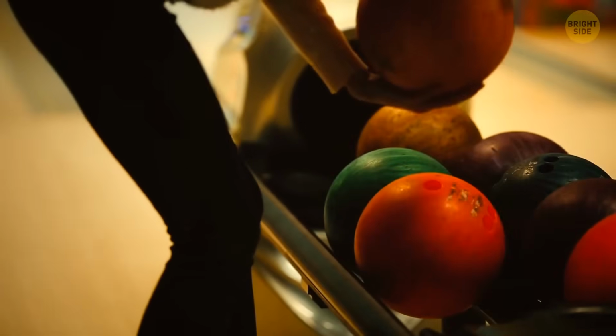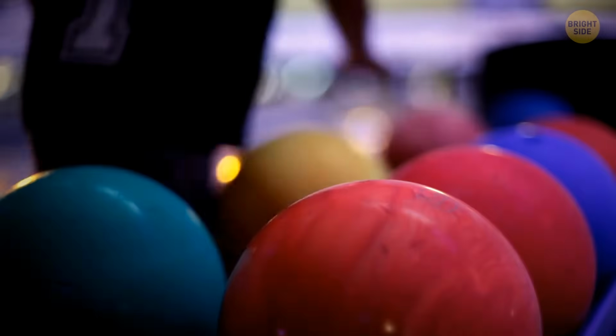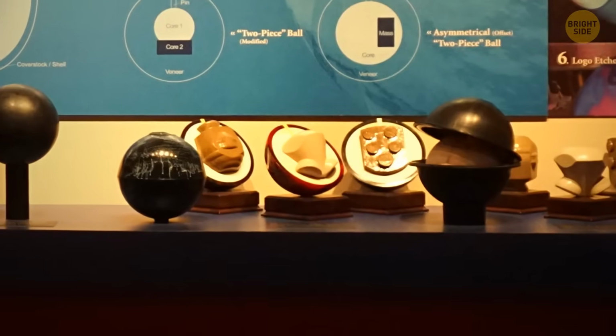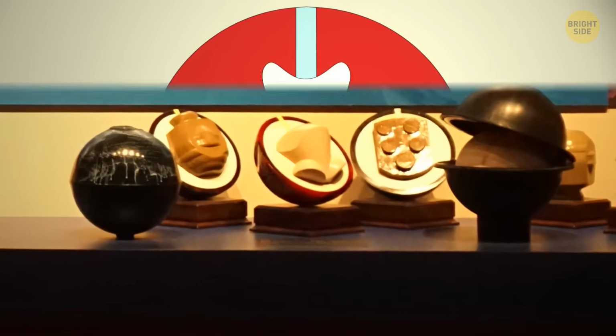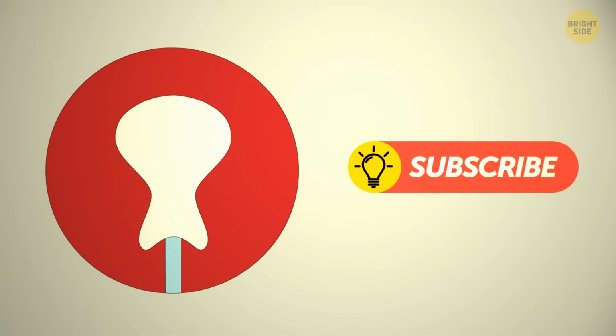Moving on to bowling balls. Yes, I know it's a clumsy transition. Anyway, have you ever wondered what the insides of a bowling ball look like? If you have cut a professional ball in two, you'll see a familiar shape. Look closely. Do you see it? Doesn't that look like the logo of Brightside?